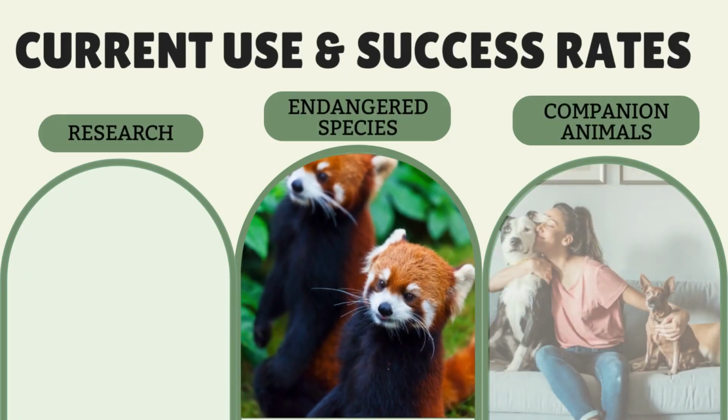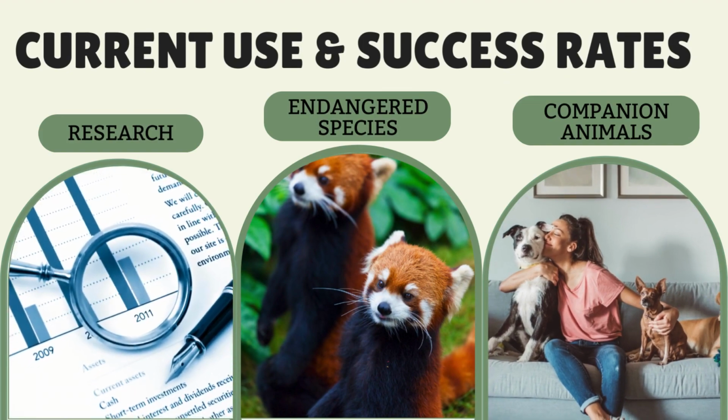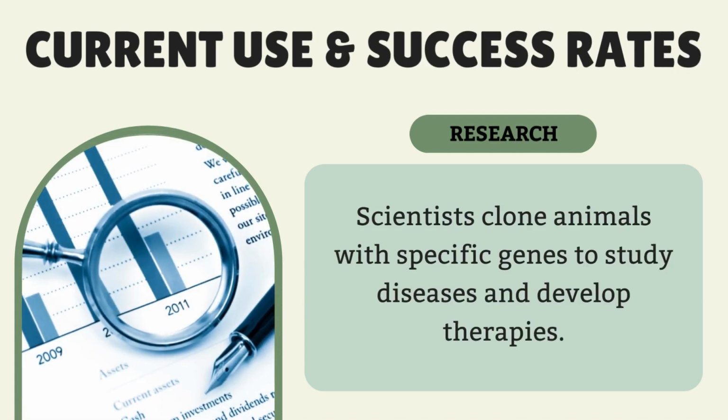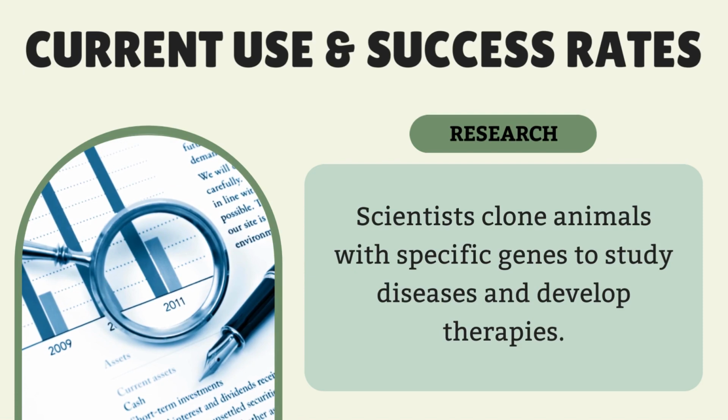Current use and success rates. Animal cloning is already being used, but on a limited scale. Here's a breakdown of current applications. Research is the primary use for animal cloning currently. Scientists use clones to study diseases, particularly those with a genetic component. For example, cloned animals with specific gene mutations can help researchers understand how those mutations contribute to the disease.